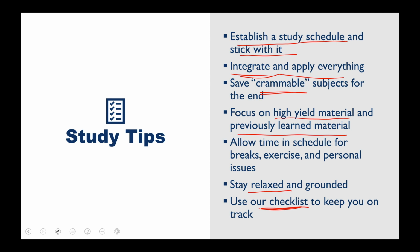And then, as I mentioned, if you stay relaxed and you stay grounded, you should be able to build in time in your schedule to be a human being, to be with friends, to be with loved ones, to take a walk in the park, to exercise, to treat the whole body and not just the mind. We recognize that this is a major and stressful exam, but it shouldn't take over your life. So make sure that you keep some time for yourself, especially during a pandemic when life is already stressful.